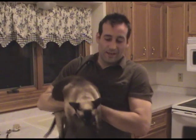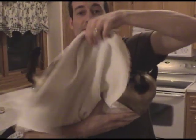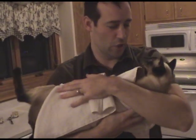At this point, you need the kitty. Now, some kitties are comfortable with being cradled like a baby, like Ming. If your kitty isn't, you can use the towel to catch him. Come here, buddy. And swaddle him just like a little baby. This will prevent your eyes from getting clawed out.